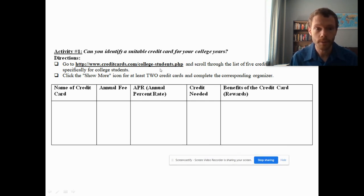You'll look at least 5 of the credit cards that are designed specifically for college students. And what you'll do is you'll write down the name of the credit card that you think is the most interesting. You'll look up its annual fee. You'll look up its APR, annual percent rate. Again, think of the interest that we looked at the other day.